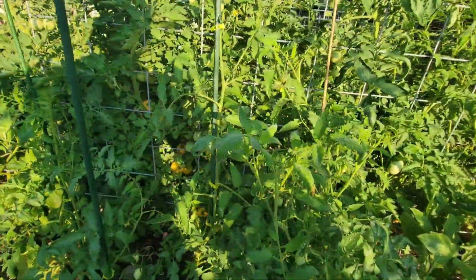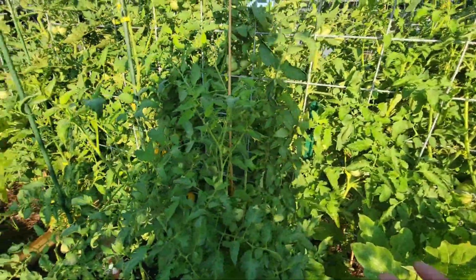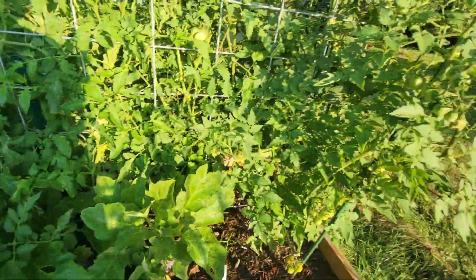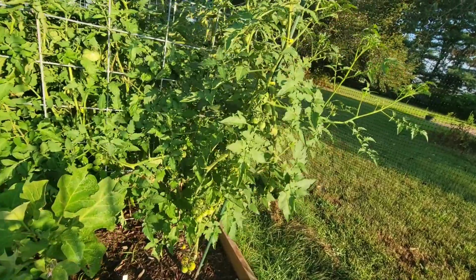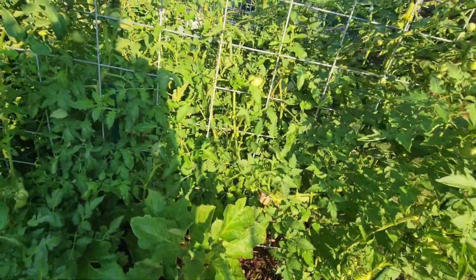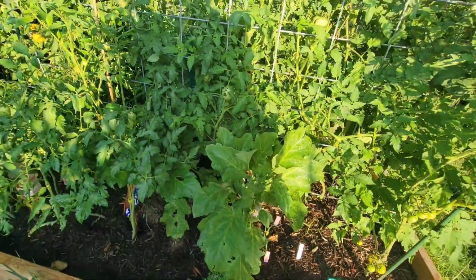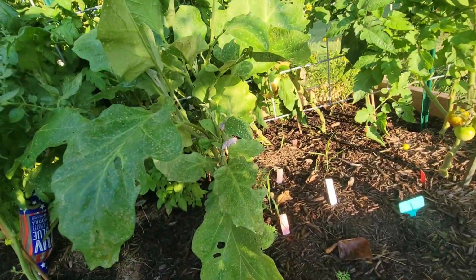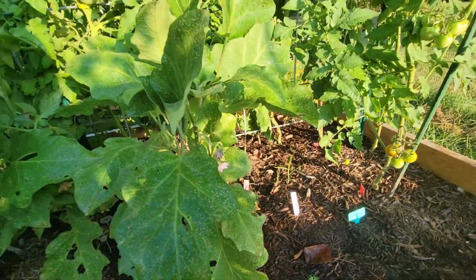These are more Amish paste right here. Like I said, look how pretty they are when they're nice and green. So much better looking than the San Marzanos, and the other side of the Chadwick cherries and purple Cherokees. So, eggplants that I exposed, it looks like we have some flowering going on. I didn't think we were going to get any.